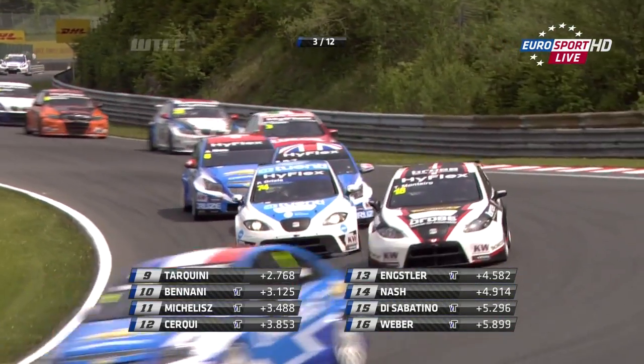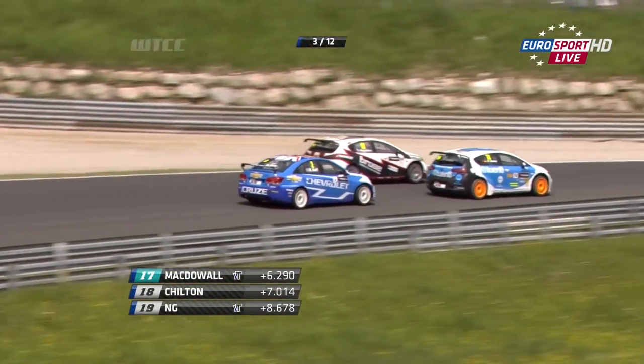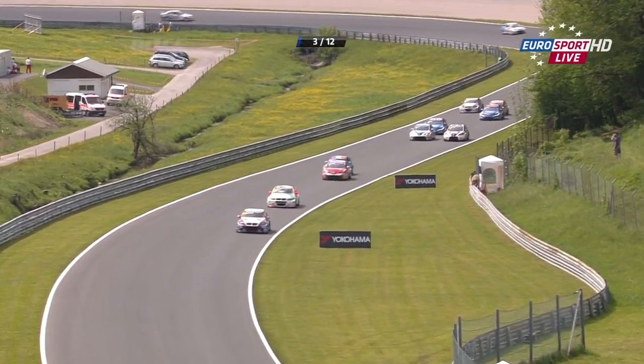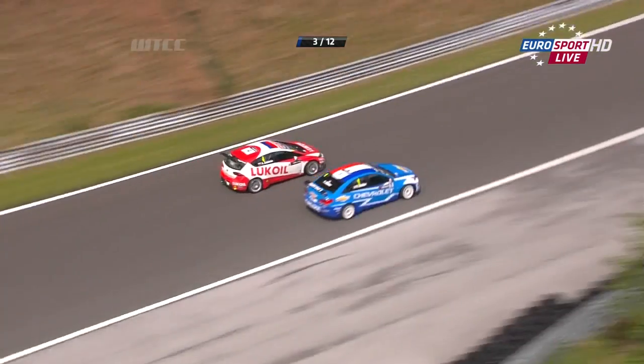Montero goes around the outside of Oriola. Oriola had to get off the gas going into the chicane to allow Muller not to have a big accident with him, and as a result was slow out. Montero's there. It's too wide in front of Huff, you're right. And here comes Muller for 3rd on Dudicalo, and you've got to believe that the Chevy will just stream by and latch onto the BMWs.